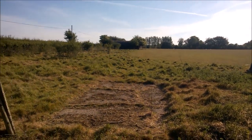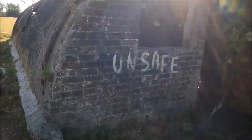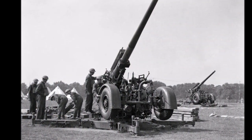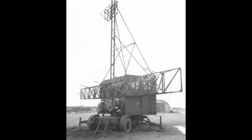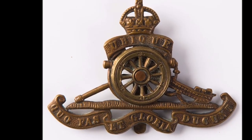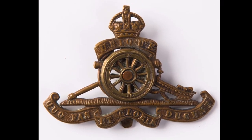Just outside Ashford lies a large village called Mersham, which holds an incredible piece of World War II history. It's the site of a Second World War heavy anti-aircraft battery at Boy's Farm, which was built in 1942. It mounted four 3.7-inch guns and was also equipped with a GL Mark II fire control radar. It was manned by the 285th Battery of the 90th Royal Artillery Regiment.